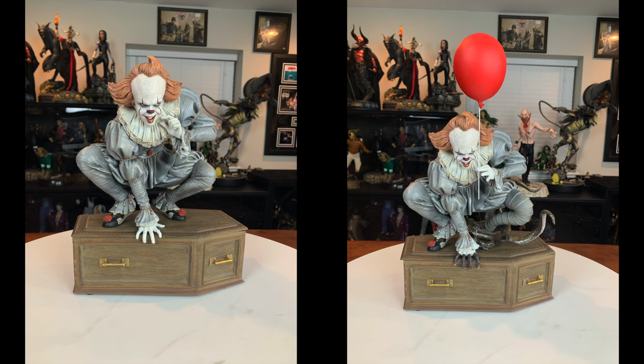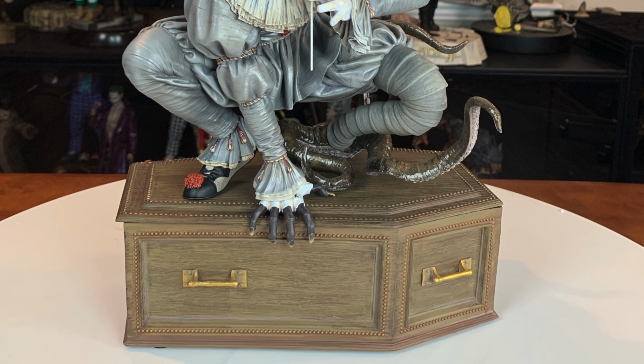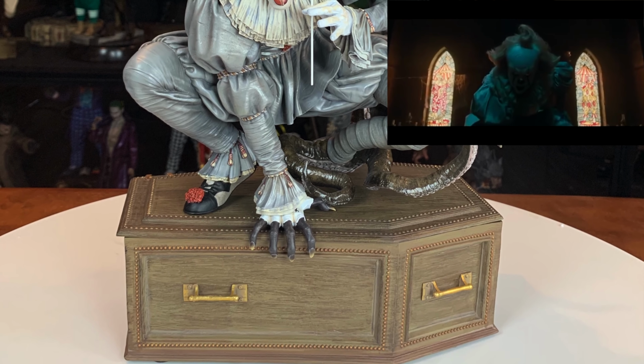What I love about this is it demonstrates so many different parts of the movie. So first of all, if you're a true movie purist, you are not going to like this statue because it shows Pennywise in a number of different scenes all put together. First of all, he's squatting on this coffin. And this is the squat pose that we saw in the house where he jumped up on the boys. A number of the scenes are from the house in this.